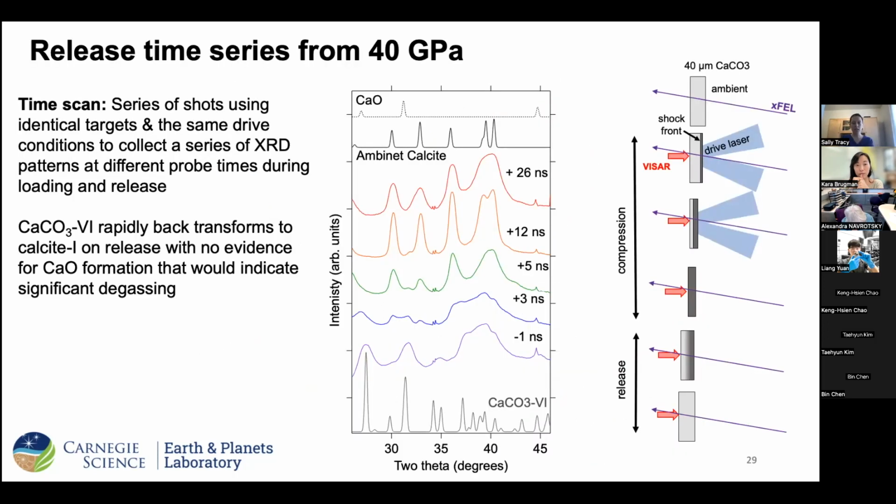In addition to looking at the structure under shock compression, one unique thing we can also do is take advantage of the really high time resolution that we have at the X-ray free electron laser, and we can collect a time scan. We do this by collecting a series of experiments using nominally identical samples in the same laser drive conditions.